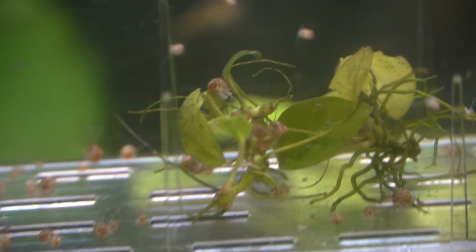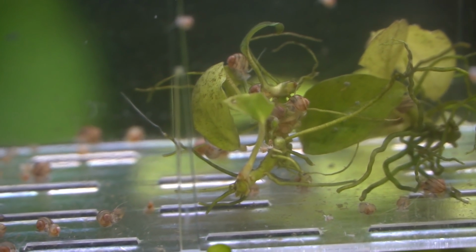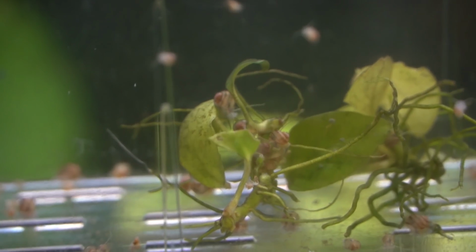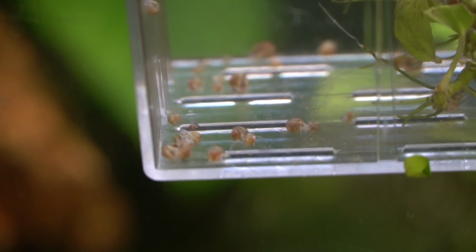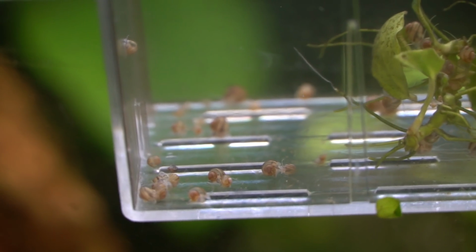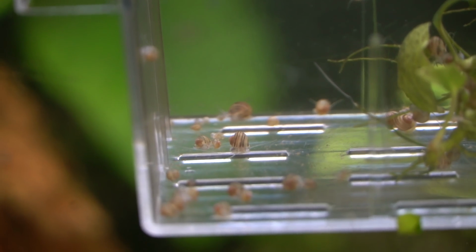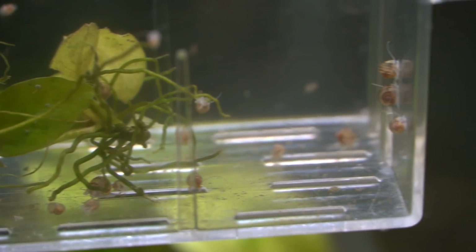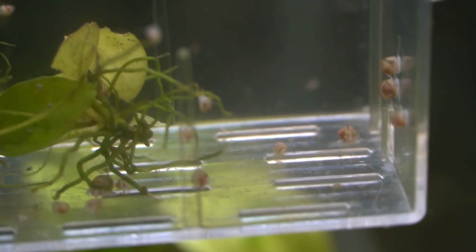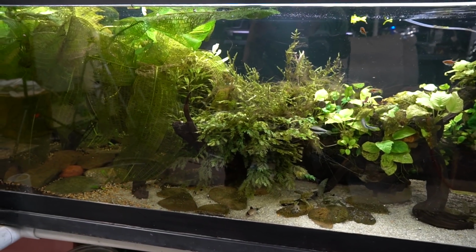So what I like to do, as I've showed you guys recently, is put the clutches into a floating breeder box, and then that way I can target feed the baby snails. And as you can see, I have quite a lot, and they're doing really well. Once these guys get up to about English pea sized, I'll move them back out into the main body of the aquarium. Of course, they can also crawl out over the edge into the aquarium whenever they want, but they seem to like being in here, being fed consistently, and I'm really, really pleased with the results.